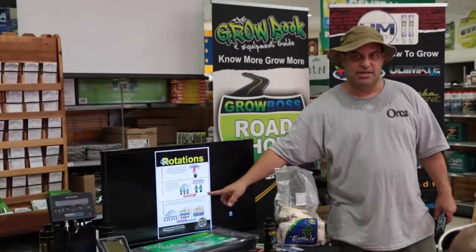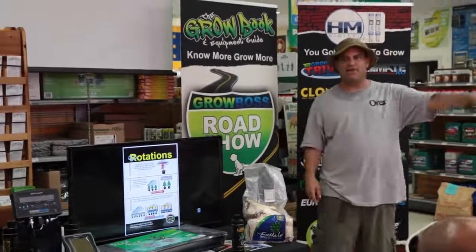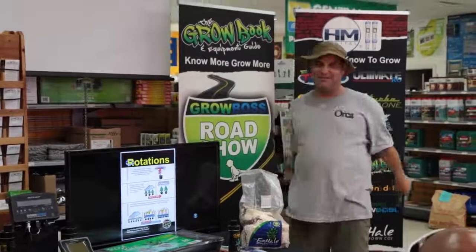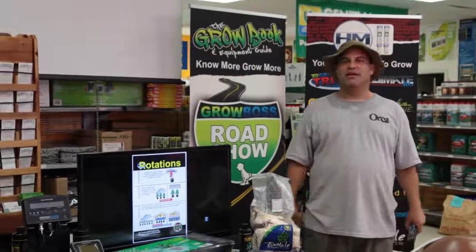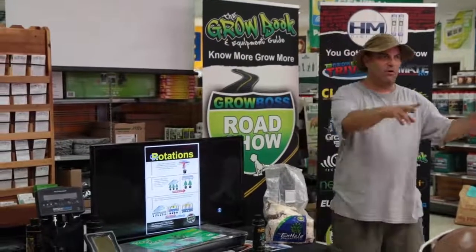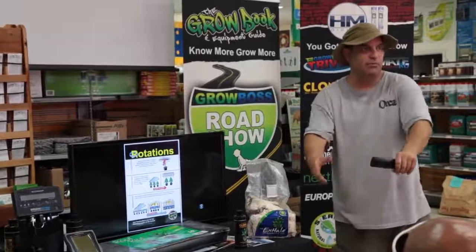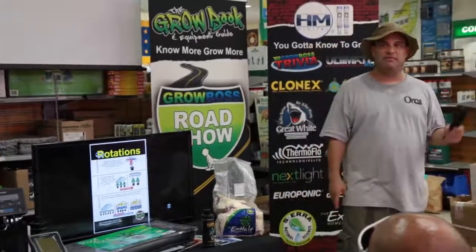Two light rotation. Now you have a veg and a flower. 400 watt veg, 600 watt flower, 1000 watt veg, 2000 watt flower. And here you start to see the relationship. When you harvest your girls, you walk back over to veg, pull your plants out from veg and move them into flower, and have more plants in veg.